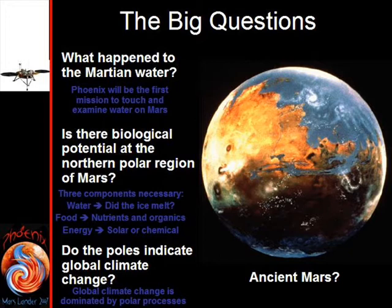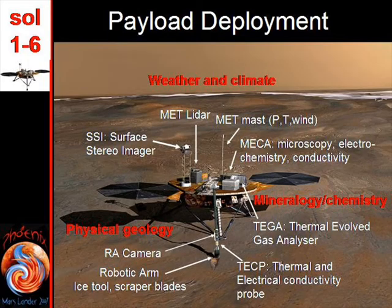The first 6 sols or so were involved in payload deployment. So here you see the Phoenix payload. We had a surface stereo imager, which was giving us information that would both support atmospheric studies and also geology and documenting everything we did, essentially. We also had a Canadian weather station, which involved the first LiDAR to operate from a planetary surface, and a MET mast. This was in collaboration with both Finland and Denmark.